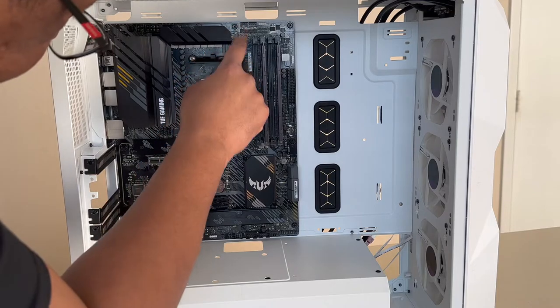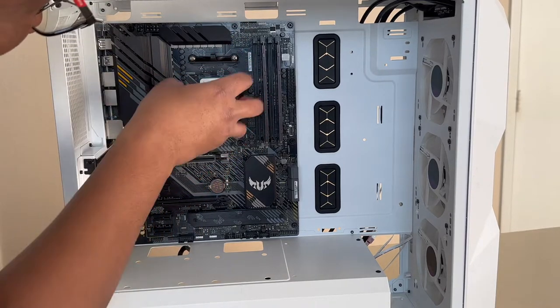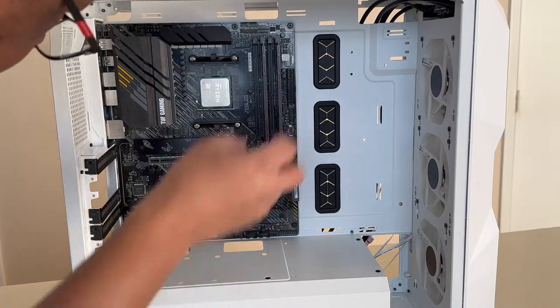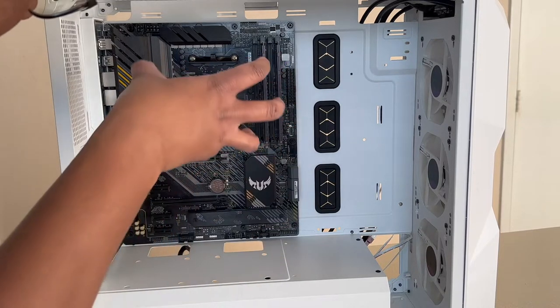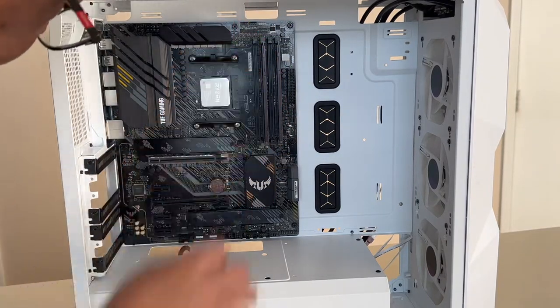Now you're going to connect. If you had connected your Ryzen Wraith cooler, you would have connected it to the CPU fans. If you were going to connect your, what is it called? The big joint with the thermal heat pad and the fan on top of it, you plug it in there.